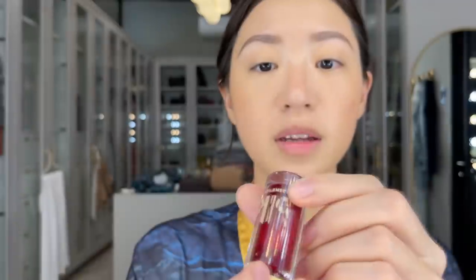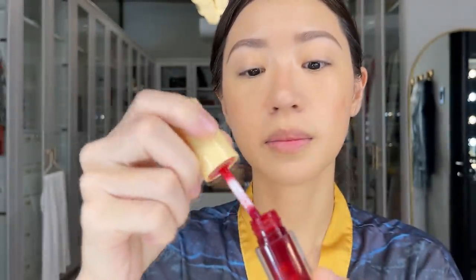Okay, lippy. Lately I've been using a lot of this BLK Cosmetics. This one is in the shade Summertime. A nice tint. Top it off with a balm as per usual. This one is Sunny's Face in Juice. And we are good to go. Everyday makeup look.